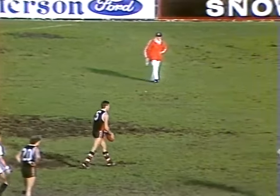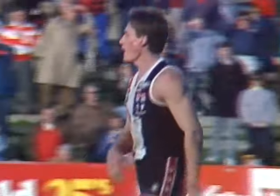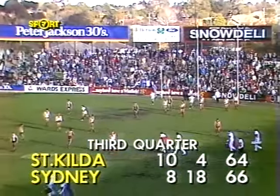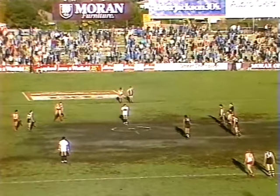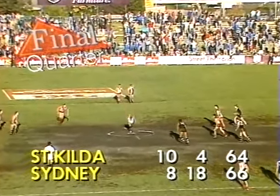Very valuable goal if, in fact, he can get it. It will make the difference again. 2 points. He's done it. 2 points the difference at three-quarter time. Scoreboard, 10-4, 64 to Sydney, 8-18, 66. From Moorabbin. Not a bad crowd and bright sunshine. 2 points the difference in favour of the Swans. They kicked 2-7 the third term to 3-1.